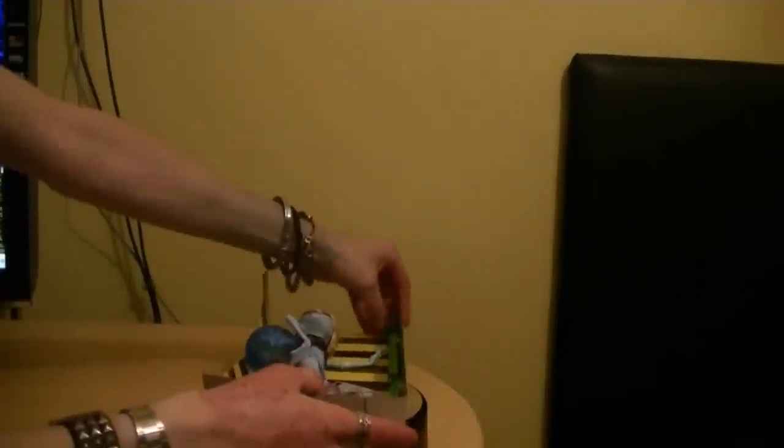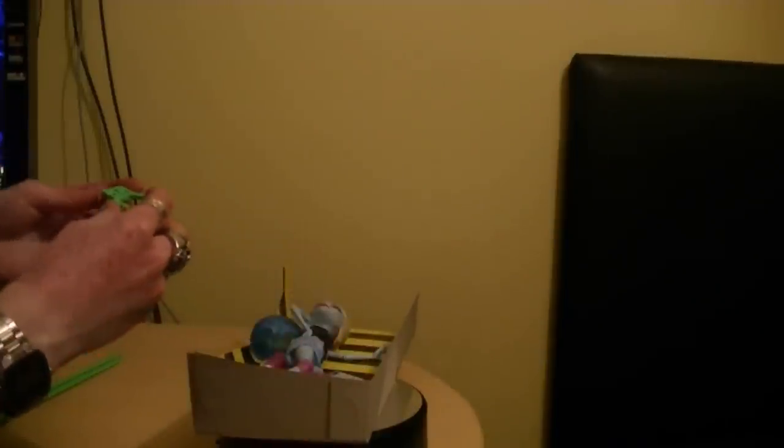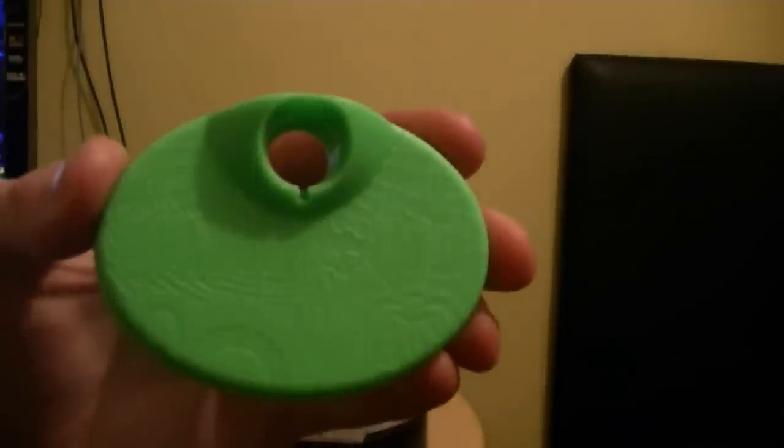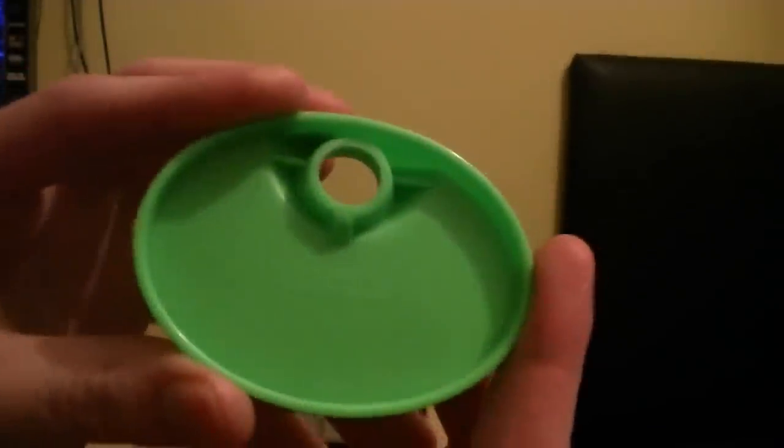Okay, so I'm going to get everything out. First off, I'm going to get this piece out here, which is easy. And this is the stand. It won't take me very long to get everything out. I've got the stand piece. And just like the others, the stand is green, as you can probably see. It's got the Monster High logo there, also on the back, pretty cool.